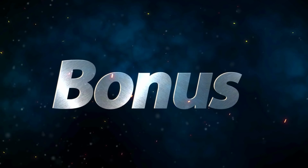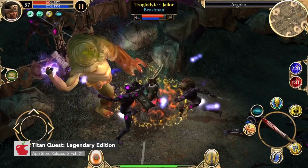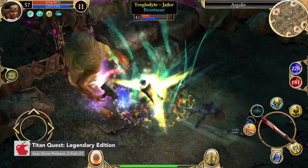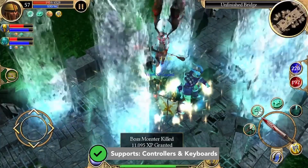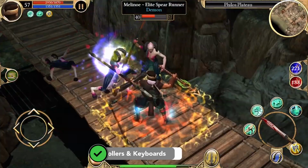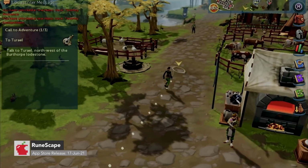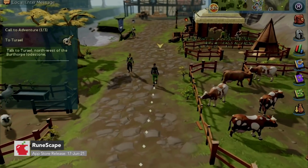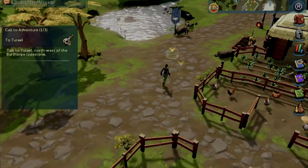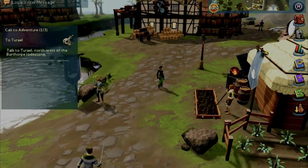Here are some bonus games. Titan Quest Legendary Edition isn't technically new to the App Store, but is a new version of Titan Quest with all the DLC, improved graphics, controller support, and iCloud support. RuneScape finally comes to iOS. We've had old school RuneScape for a while, but this is the new and complete experience. I can't fully recommend it yet, as it is a little unoptimized.